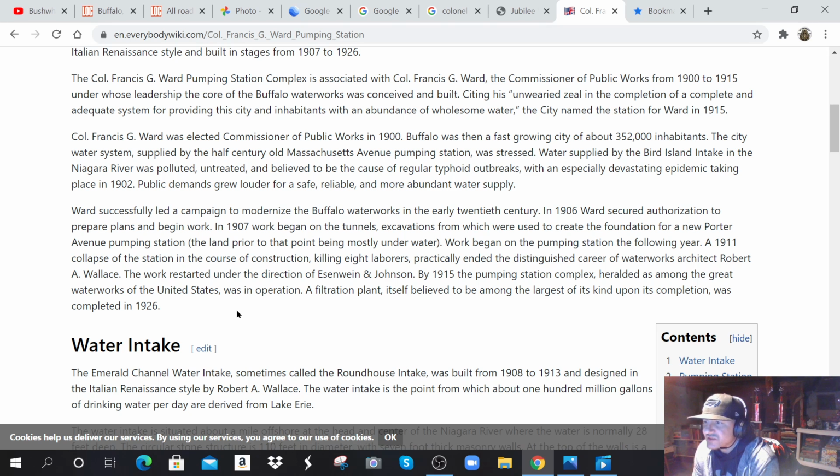Okay, the city water system, so the Massachusetts Avenue one was stressed. Stressed because of the water, or stressed because it couldn't supply the growing demand? I'm not sure, maybe it'll answer here. Water supplied by the Bird Island intake, the Niagara River, was polluted, untreated, and believed to be the cause of regular typhoid outbreaks. Okay, but it's always constantly flowing, the Niagara River. I don't buy that. I understand that Lake Erie caught on fire in the 70s, but I don't think the Niagara River is nearly as polluted as they would have you believe, causing typhoid outbreaks.